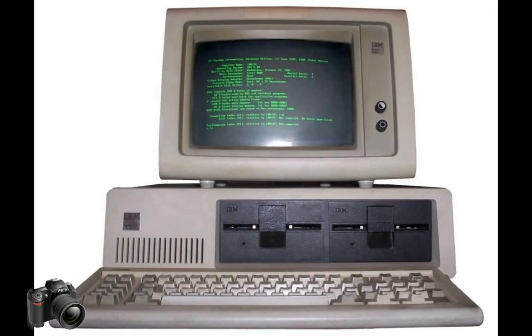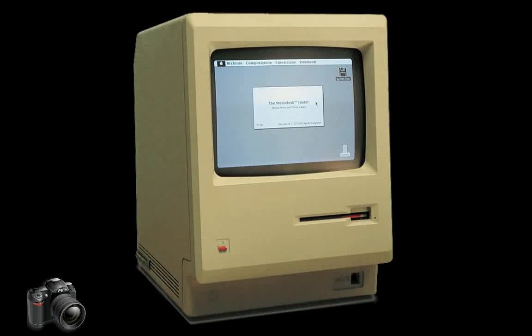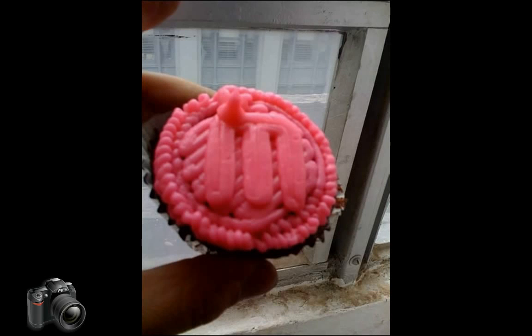Remember these? And the rapid advance in computers over the last 30 years can give us an analogy for how rapidly 3D printing will advance. So for example, right now, a MakerBot can print in multiple materials like ABS plastic and frosting and silicone, but it can only print in one material at a time, and you have to buy that material and feed it to the machine.